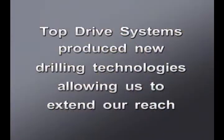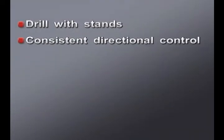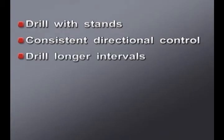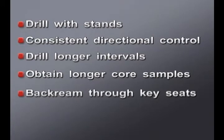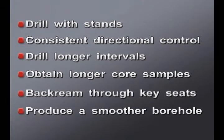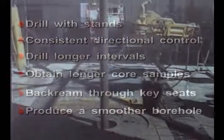Over the next 20 years, the electric top drive became the standard of the industry, setting new drilling records and permitting new technologies that allowed us to reach and produce new drilling horizons. Top drive allowed us to drill with 90-foot stands, keeping the bit on bottom longer and producing more consistent directional control over longer intervals. Top drive has allowed us to recover longer core samples, back ream out of trouble spots, and generally produce a smoother, more consistent borehole in less time than conventional rotary drilling.